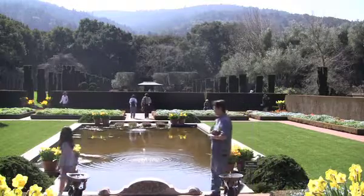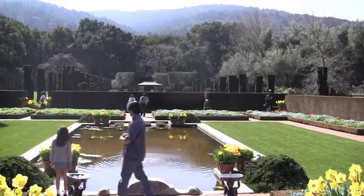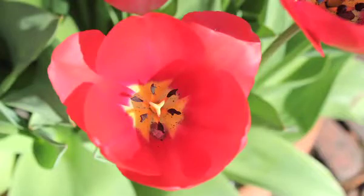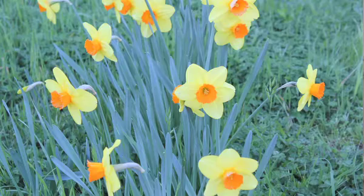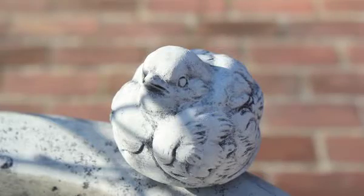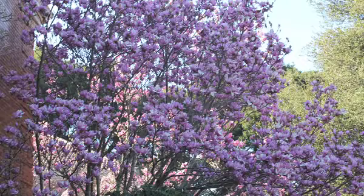The gardens at Filoli are considered an extension of the house. Just as the house has rooms, so does the garden. So we have bulbs, we have tulips and daffodils, and then in the summertime our rose garden is in bloom, and then we have our fall planting. We plant 3 times a year.